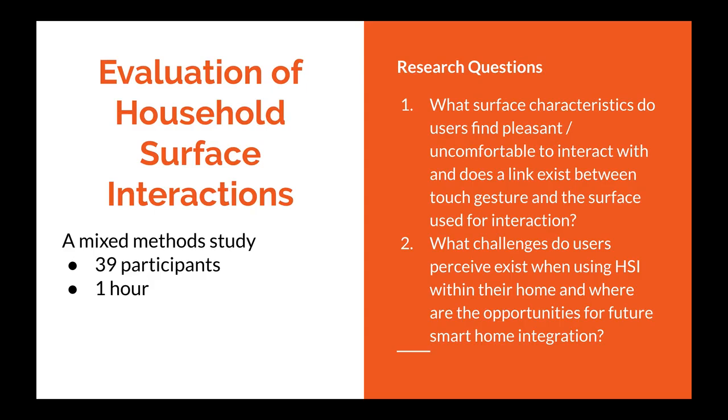So we call this household surface interactions, and we had two main research questions. The first, what surface characteristics do users find pleasant or uncomfortable to interact with, and does a link exist between the touch gesture and the surface used for interaction? And the second, what challenges do users perceive exist when using HSI within their homes, and where are the opportunities for future smart home integration?